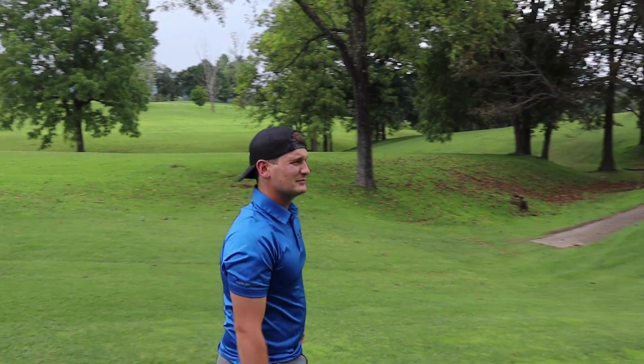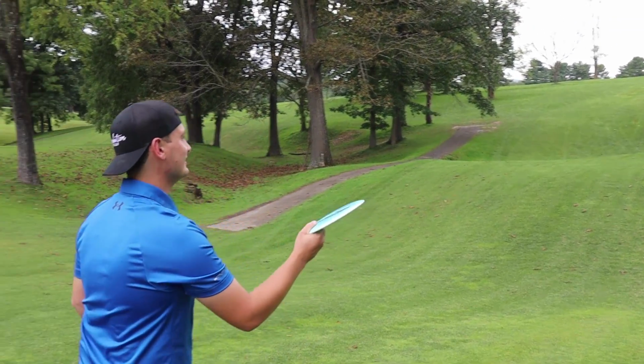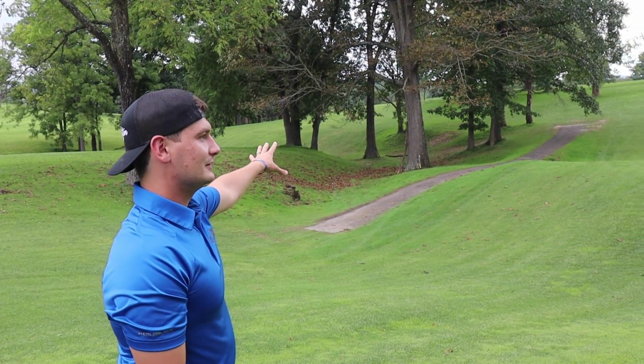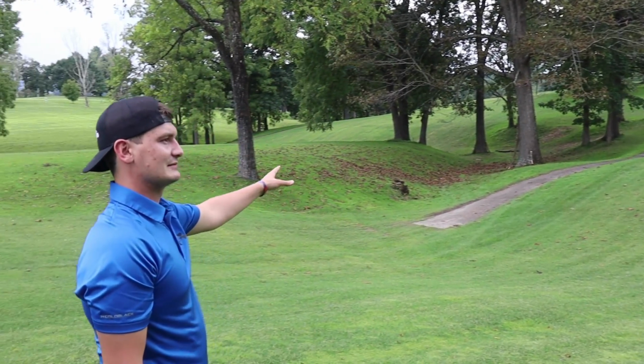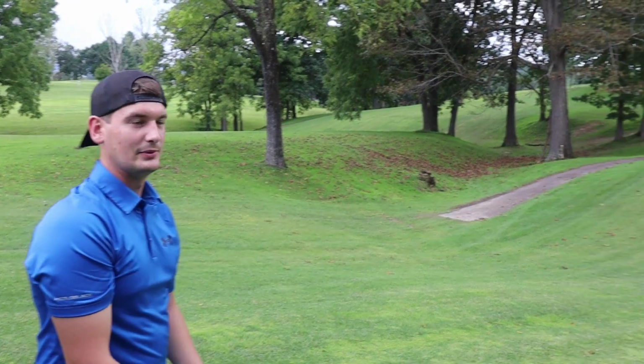So the tee sign was confusing. Thought I was going up the left side, but turns out I'm going up the right side. So I definitely would have thrown a more stable one and been more up left, ideally. But I'm still gonna play the shot from here. The one from over there looks like it's a lot more straightforward, just straight shot. So this one, if I'm in this position, I'm just going for the par.